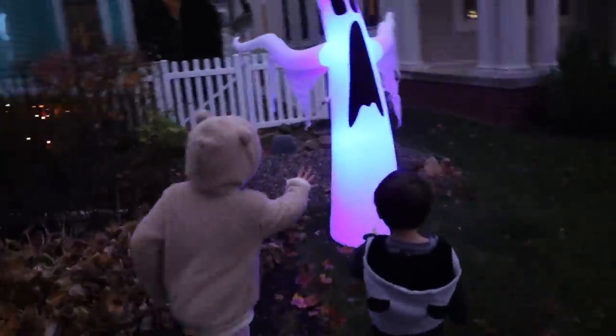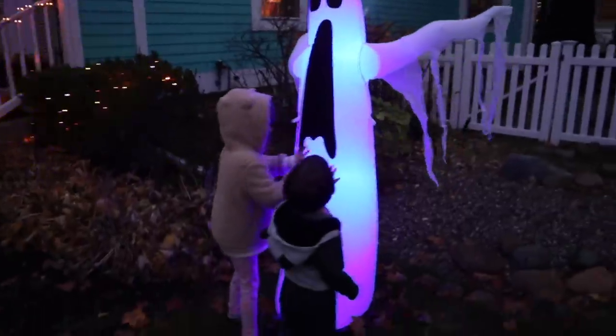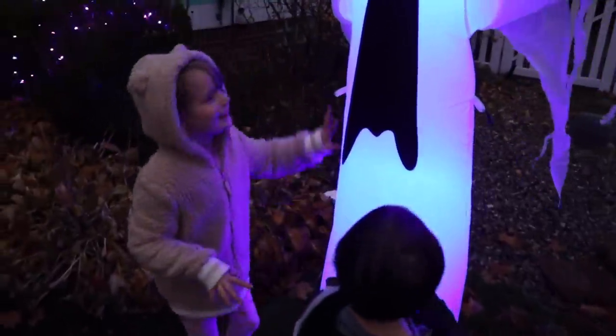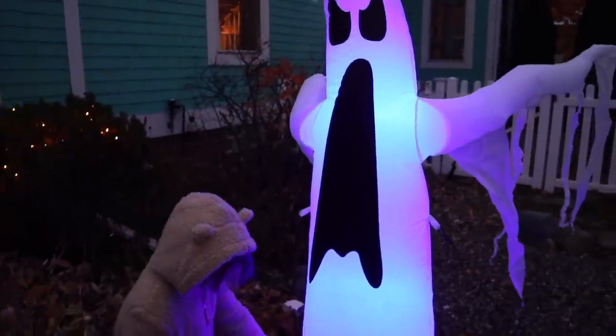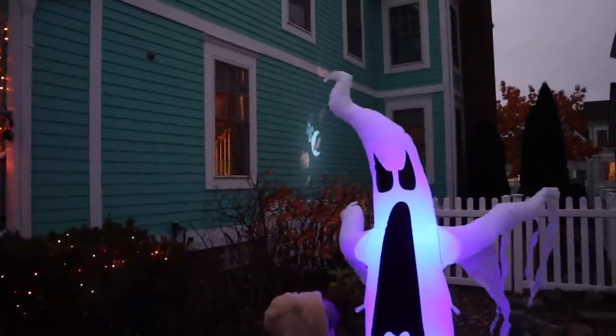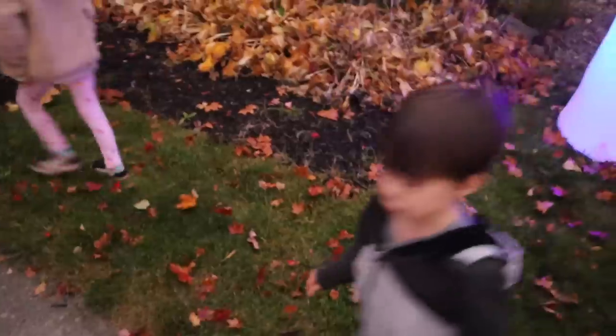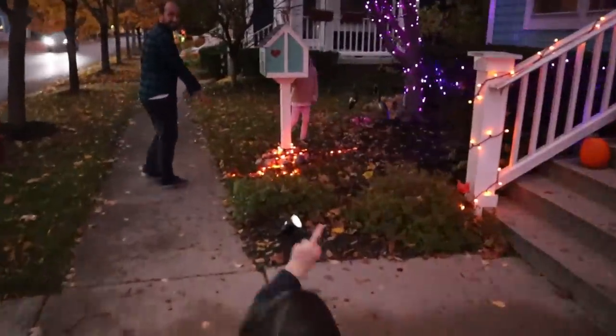Can I touch him? He's wet! Guys, he's wet! Alright guys, let's go look in the trees. Let's go out. You see something? Look! Just a cat! What is it? Looks like a cat!